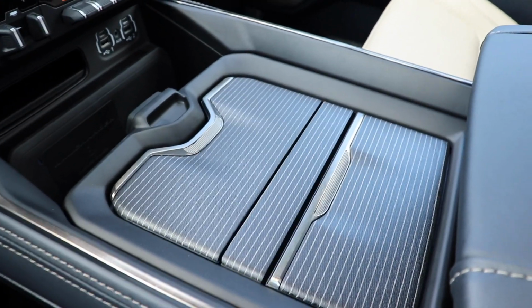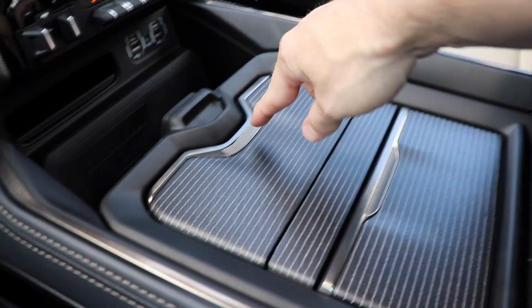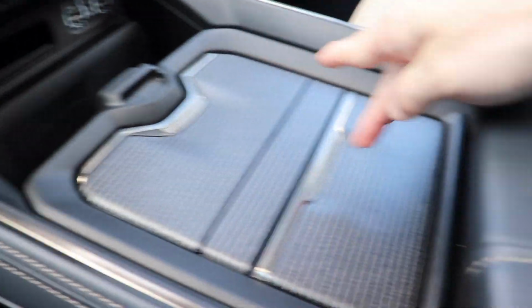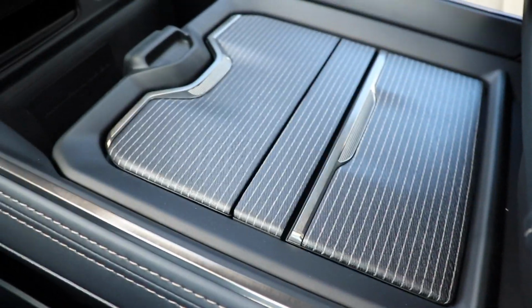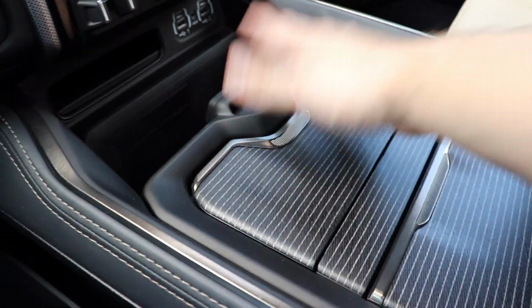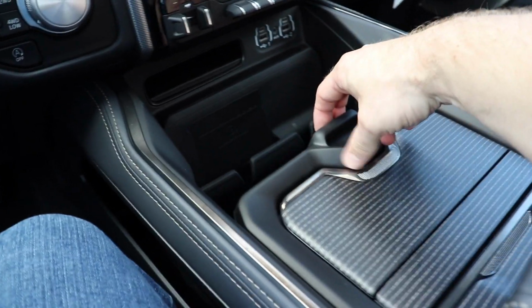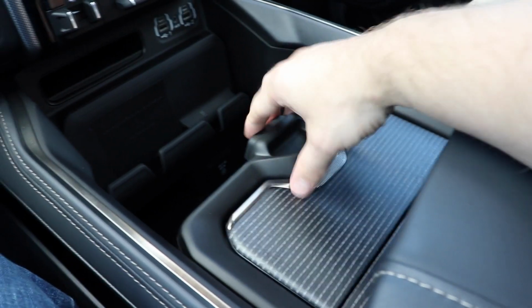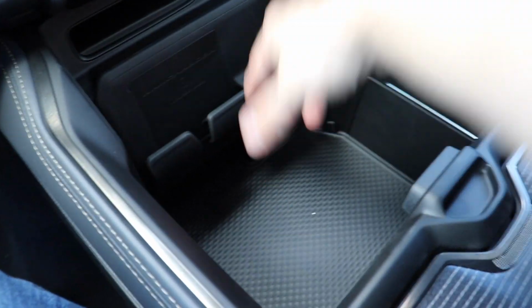On the premium models, being the Laramie Longhorn and the Limited, they are covered. To access them, you push that little button, giving you access to 2 cup holders. Push this one, giving you access to some change storage. This is a 3-position center console, so if you want it like this, giving you access to the cups, you can keep it like that. You want just access to the cups only, you can have that, or if you don't want access to the cup holders at all, you can put it all the way back, giving you access to the big storage compartment.